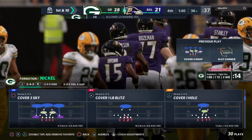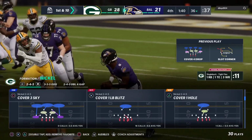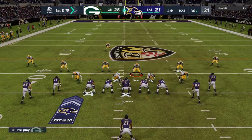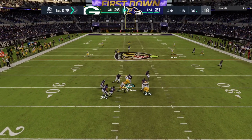Nothing open downfield. He keeps it himself for 11 and a first down. Well, there you go. Save your best scramble of the day for a big-time situation in the fourth quarter, picking up the first. You don't want to use it up early, right? You want to make sure you save it for that exact moment, that key time, and that's what he did, although you and I both know it wasn't planned.